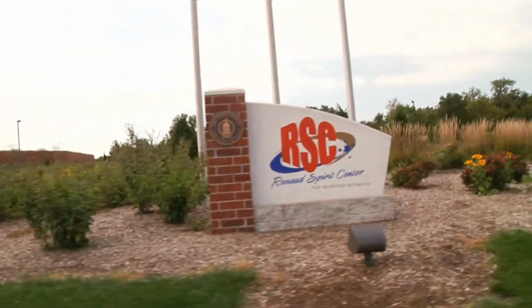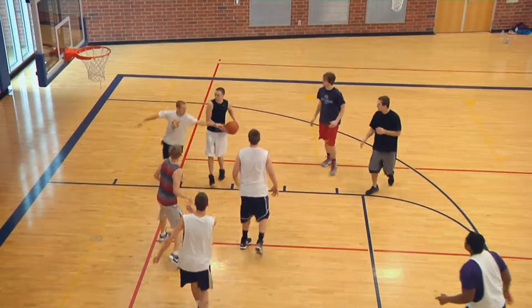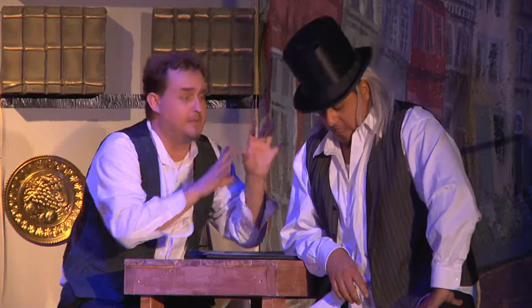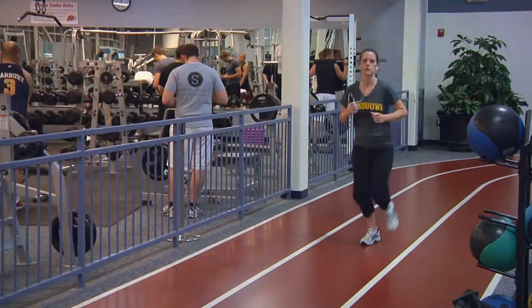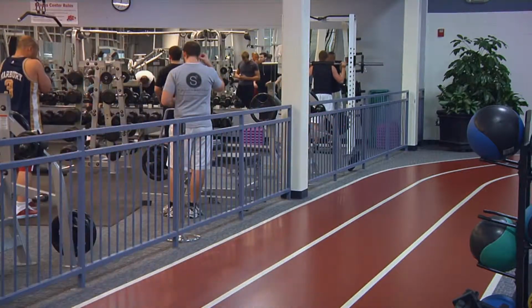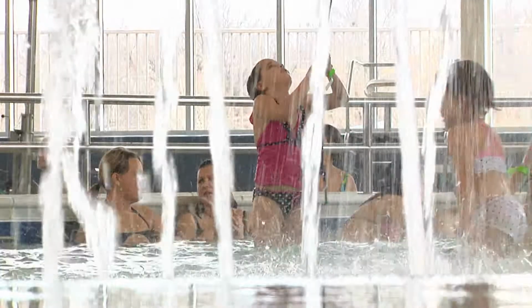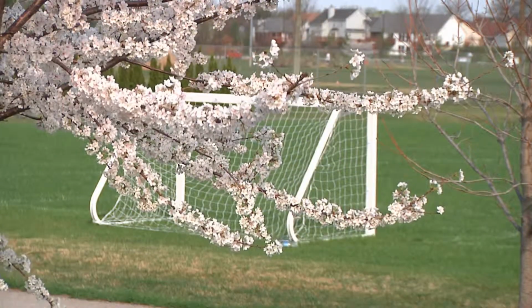Also in Sports Park is the Renaud Spirit Center, O'Fallon's 66,000 square foot recreational facility with extensive programming in aquatics, sports, cultural arts, fitness, and wellness. The Renaud Spirit Center is fully equipped for all ages and abilities. So whether you're a soccer fan, a Spirit Center member, or just looking for a quiet afternoon walk, you and your family will love O'Fallon Sports Park.